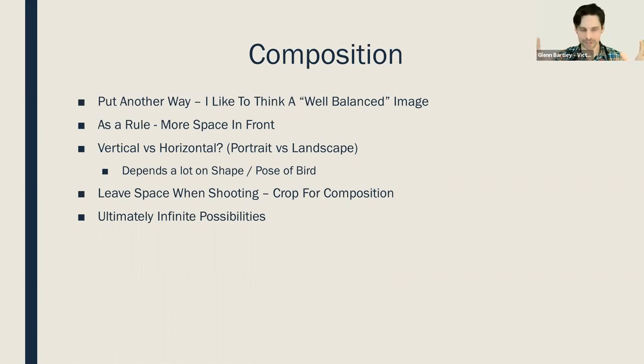So I like to rephrase it and think that maybe one of the things that composition means is a well-balanced image, something that's visually appealing to look at, and that the elements of the photo, including negative space, balance themselves out to make a pleasing image. That's what I think of when I think of composition. Now, there's some rules. There's always rules.